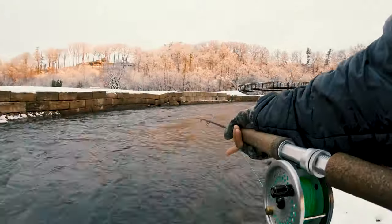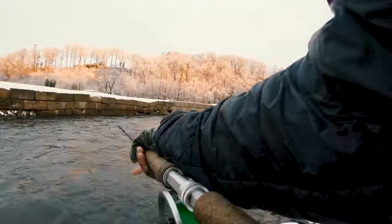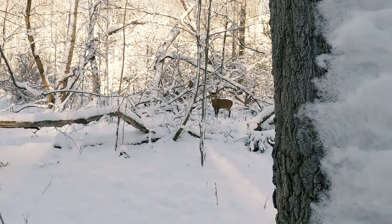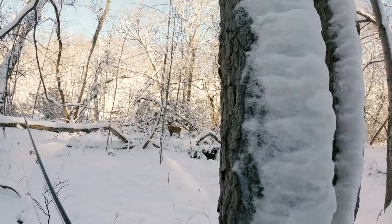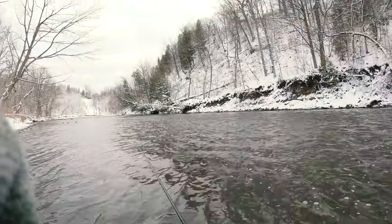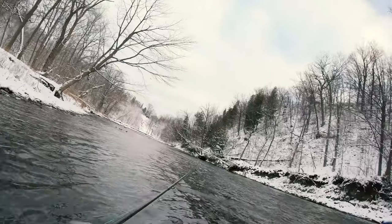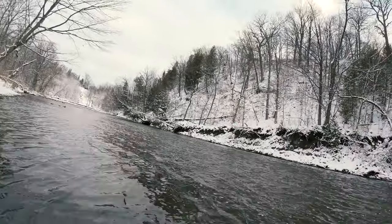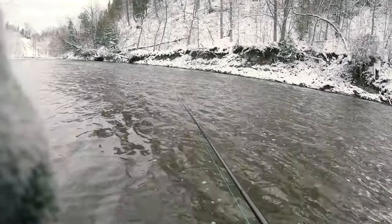This past fall I spent a lot of time rolling the GoPro on my forehead trying to get all these steelhead bites, and yeah, this is kind of what I got. They were few and far between, as they should be with swinging flies, and as most of you guys that actually do this kind of fishing will know. So there's nothing new there, but days spent well.